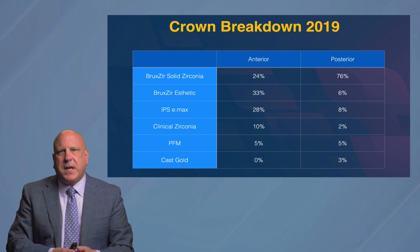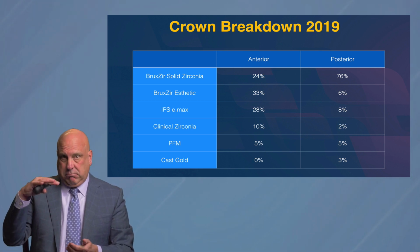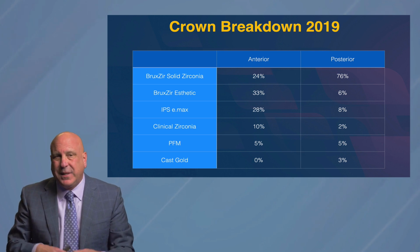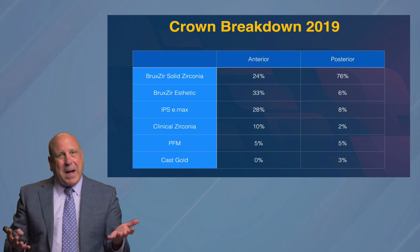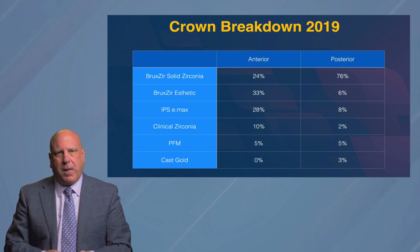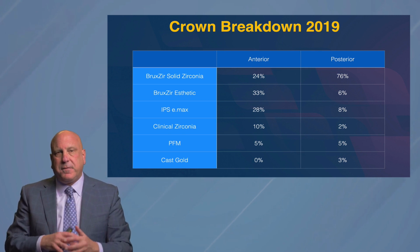So it was 2% of the crowns done in the posterior, and that's fine. That's a nice low number for that. I don't really like bilayered restorations in the posterior. Why would we do a bilayered restoration in the posterior? We have to reduce that much more to get both those materials to fit in than we do if we use a monolithic material.